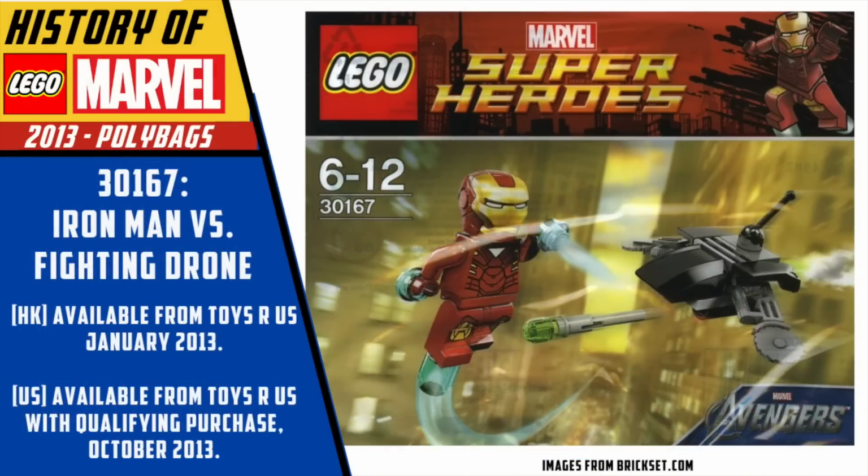Then in 2013, we got a nice little selection of polybags to go with this, one of which was from Avengers, the movie from the year previous. This is Iron Man vs. the Fighting Drone, which was available in Hong Kong at Toys R Us in January 2013, and then in the US it showed up at Toys R Us for free with certain purchases in October of 2013. Pretty weird how these figures will just show up periodically.